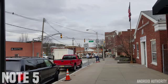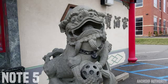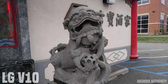Both cameras are a close match, but with the V10 having much better video quality, video features, better front-facing camera, and more realistic photos that photographers will love, I would pick the V10 here, just by a hair. And really, this will come down to preference as they are just so close.